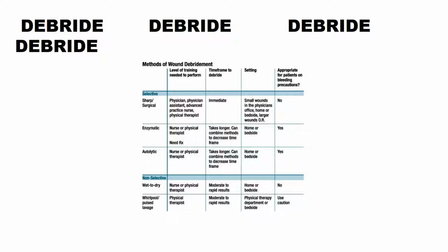Selective debridement includes sharp, enzymatic, autolytic, and also maggot debridement, which is not listed on here. The level of training needed for the sharp or surgical, you need to be a licensed physician, practitioner, or physical therapist, and need to be credentialed in those areas. The good thing about sharp surgical is it's immediate. You take away the necrotic tissue right there, and it's gone. You don't have to wait.